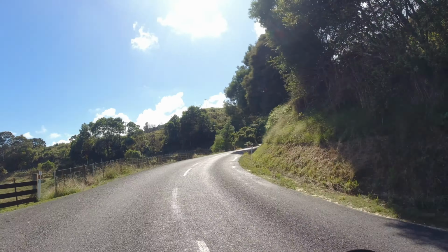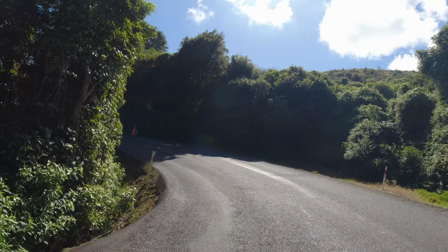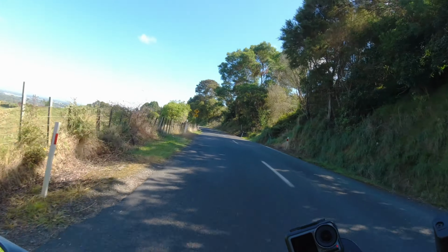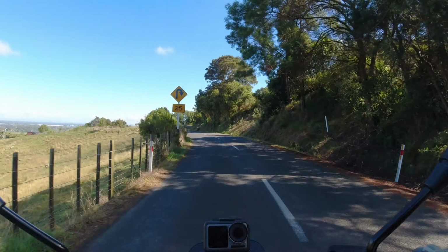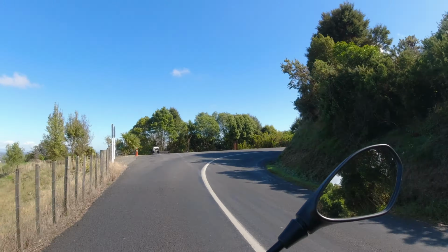Still the same Kawasaki derived parallel twin at the centre of the bike. Brembo brakes with adjustable levers, which is quite nice.